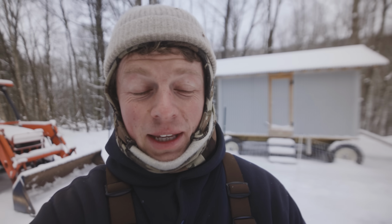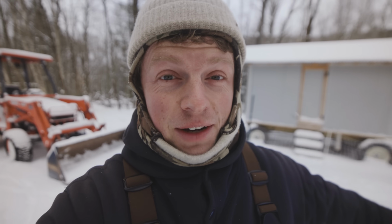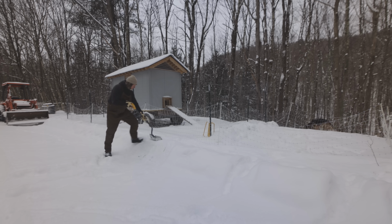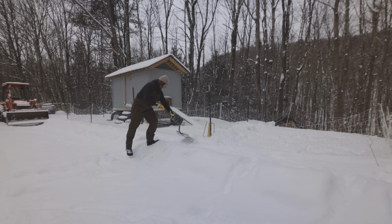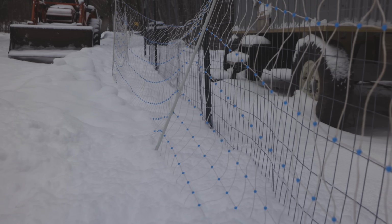So we lucked out and got like 3 or 4 inches of really powdery light snow last night. So I'm just gonna shovel that all around the base of the fence today. And then we should be in pretty good shape. And then I think I might build some sort of makeshift door. That's like the last thing I would really love to do.